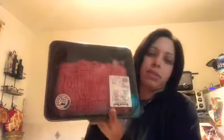What else do we have here? Got some waffles. This is for the kiddos for breakfast. We got some sausages. What else do we have here? Some chicken wings. Okay, these are regular chicken wings. I was trying to read if these were hot or barbecue, and those are regular. We got some pork chops, a small pack. And last but not least, we got some ground beef.